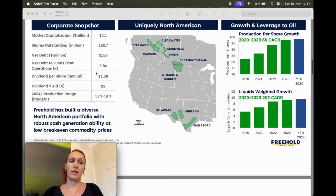They have a net debt of 187 million, which makes around 0.8 of the funds from operations ratio. They pay a dividend of 1.08 Canadian dollars per year, which makes at the current price an 8% dividend yield.